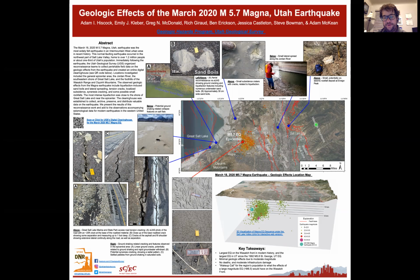These are the Wasatch Mountains to the east, Salt Lake City here, the Wasatch Fault Zone running along the west side of the Wasatch Mountains here, the West Valley Fault Zone in the middle of the valley. This is the Jordan River, which runs south to north through the Salt Lake Valley, and this is the Great Salt Lake to the west over here. So out here along the shores of the Great Salt Lake, we documented several different geologic effects.